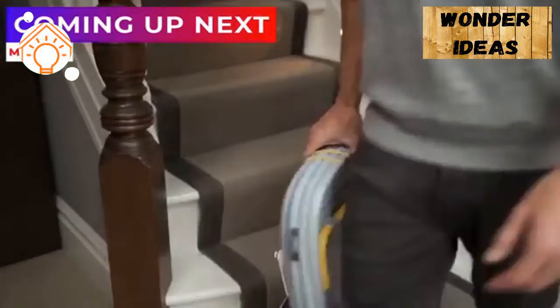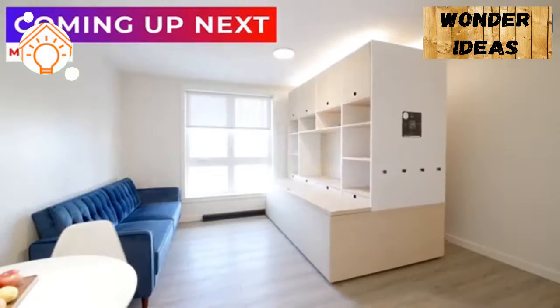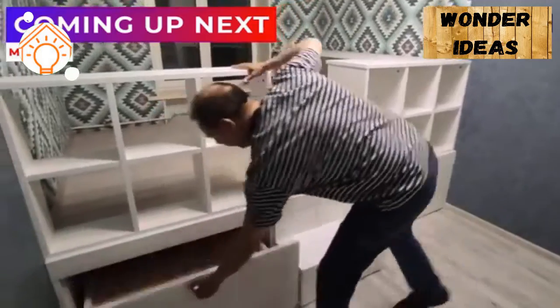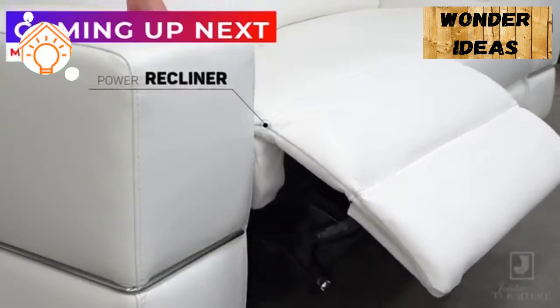Finding solutions for the lack of space in tiny houses has become a necessity. With the right furniture, you can expand your small living space and make your small apartment look more spacious. And here are some creative and smart storage ideas for your small apartment.